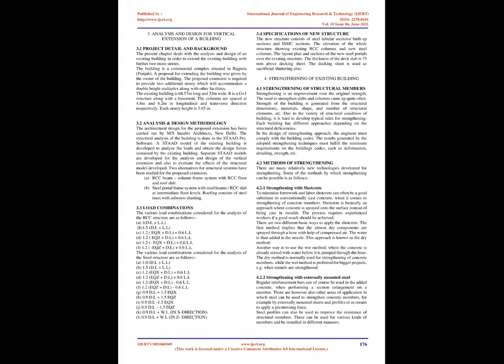3.2 Analysis and design methodology. The architectural design for the proposed extension has been carried out by M/S Incubis Architects, New Delhi. The structural analysis of the building is done in the STAAD Pro software. A STAAD model of the existing building is developed to analyze the loads and obtain the design forces sustained by the existing building. Separate STAAD models are developed for the analysis and design of the vertical extension and also to evaluate the effects of the structural model developed.